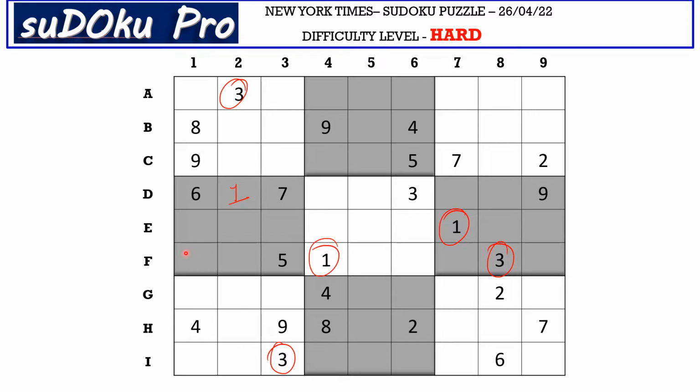So E1 takes 3. There is a 3 in I row which blocks these 3 cells, and there is a 3 here which blocks these 2 cells. So 3 has to be in one of these cells. Now this 3 blocks this row, this column, and this 3 blocks this column. And there is a 3 in A row which is blocking here. So C4 takes 3.